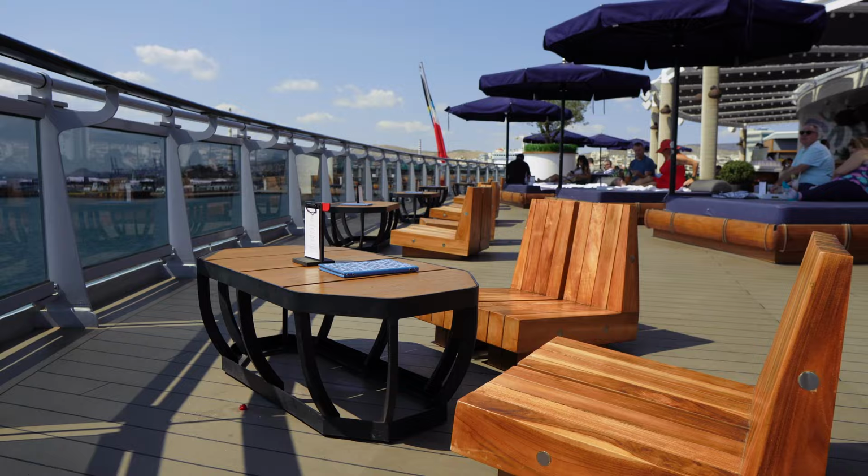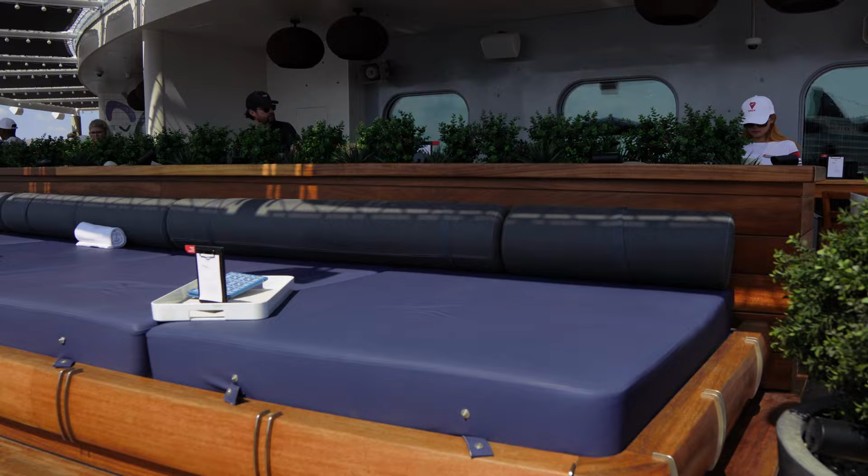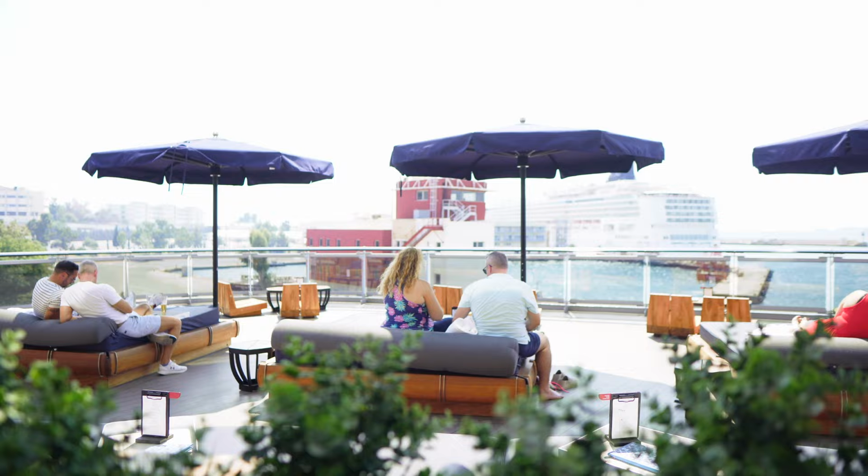The most scenic place to come is the dock, which is right on the back of the ship, deck 7. You can come get a day bed out here and just get yourself comfortable for the sail away party, which would be like the perfect view.